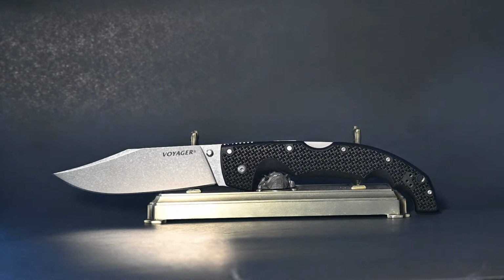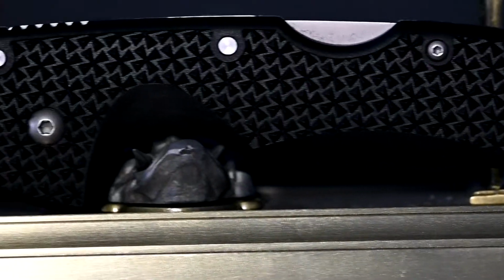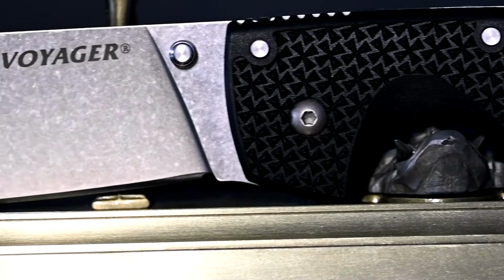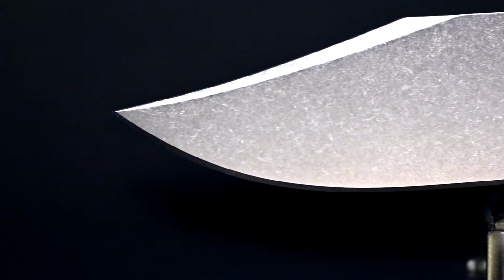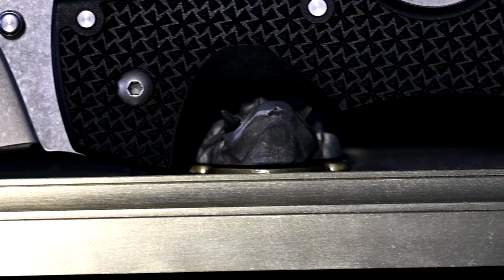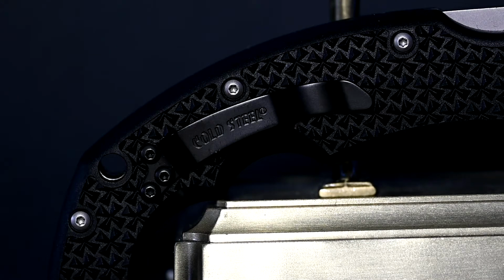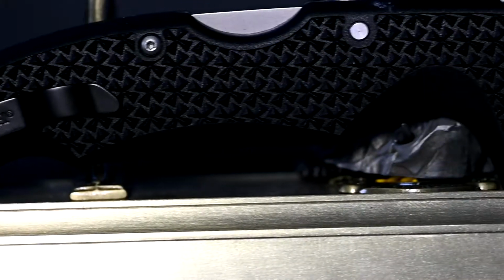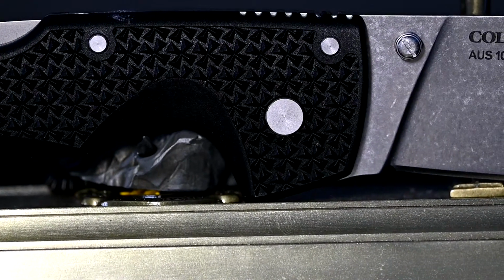Getting to the handle. It's a Griv-Ex handle. It's got aluminum liners. It's pretty solid. Not as solid as some of the other Cold Steel offerings like the AD-10. It's a little bit more solid in the hand. It's got the stainless steel liners. But, you know, you get what you pay for. There's different price levels with Cold Steel. So you're going to have different materials that the handles and everything is made of. It's not G10, and it's not going to give you the same type of beefy, comfortable handle that the AD-10 gives you. But it's actually pretty comfortable in the hand.